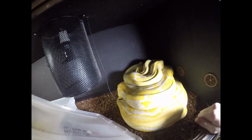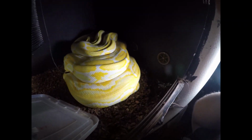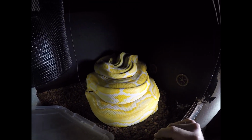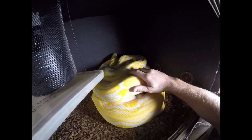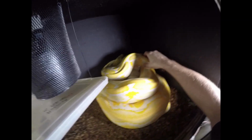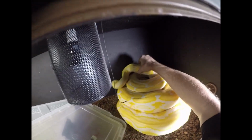So it's not the best way to keep her, but it's just the way we've got them at the moment. We don't have many problems. So we're just gonna have to see what her attitude is like. Wow, for her size, this is a massive clutch of eggs. She seems pretty chilled. She's a very good snake.